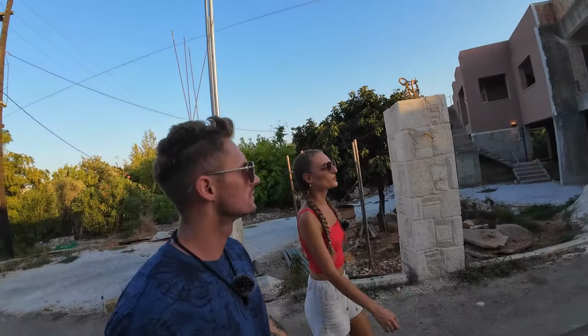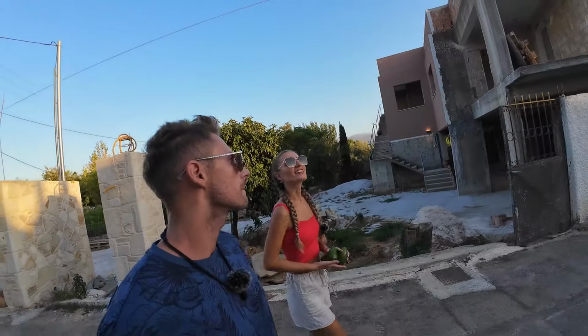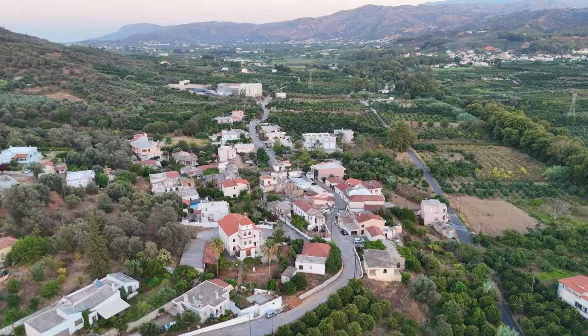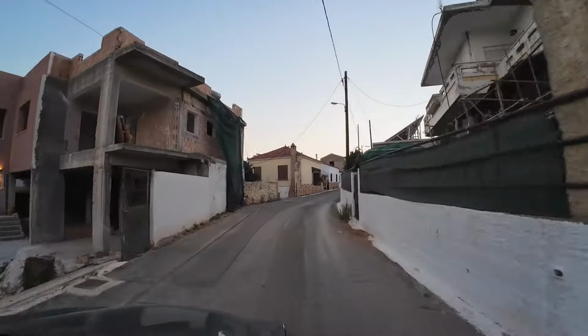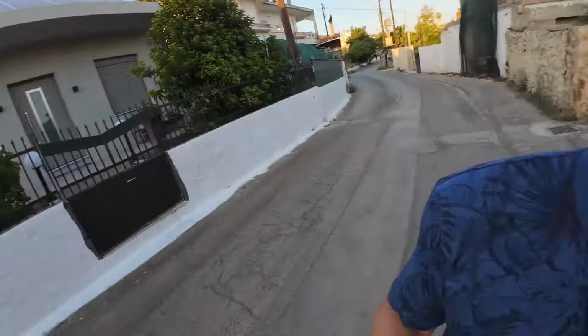It's a small village, but it looks very interesting. It looks very traditional. You can see all the traditional houses. I think it's a nice community here because it's a smaller village, so people know each other. It looks like a lot of people are renovating these buildings now. Look how cool this one is, with solar panels. A small one, like a luxury.